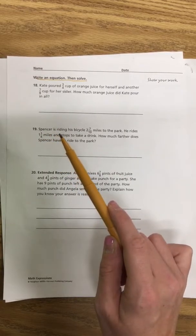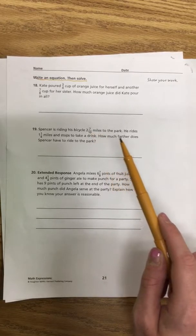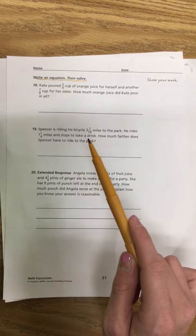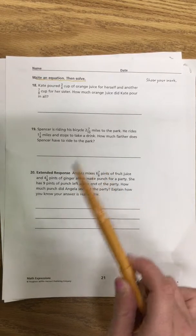19. Spencer is riding his bicycle 2 7/10 miles to the park. He rides 1 1/4 miles and stops to take a drink. How much farther does Spencer have to ride to the park?